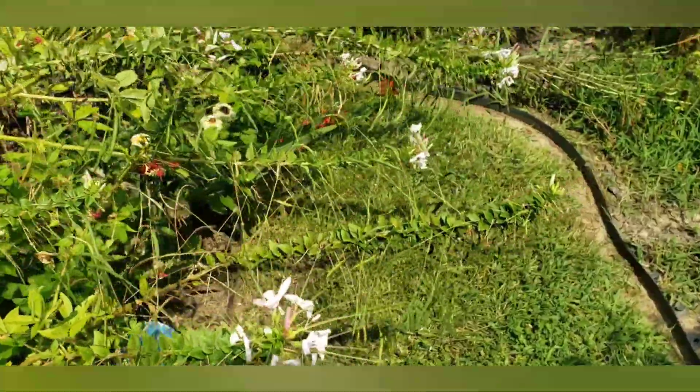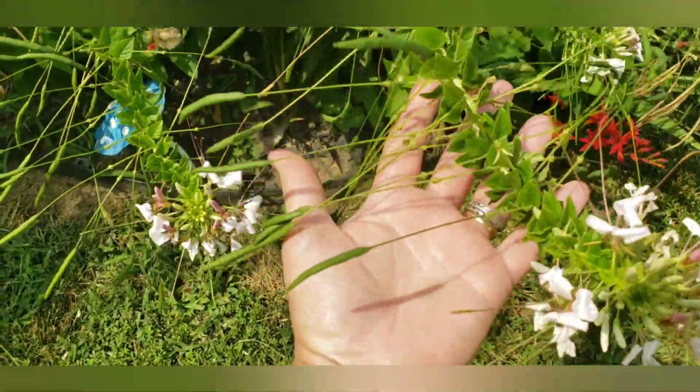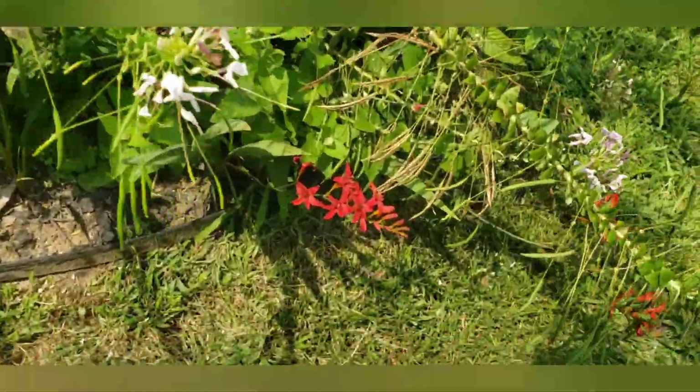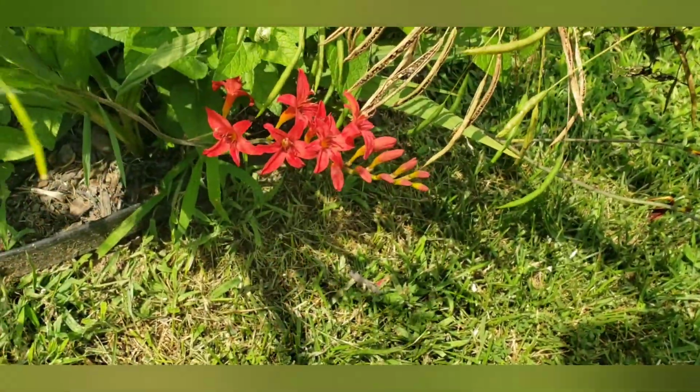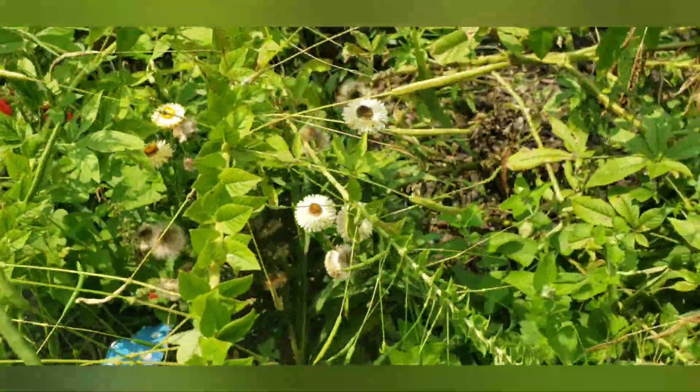Look at these spider flowers. They stink and they're spiky. They have very spiky, thorny things on them, and that's one of the reasons the deer don't like them. These are Lucifer bulbs that are starting to flower. Kind of late.